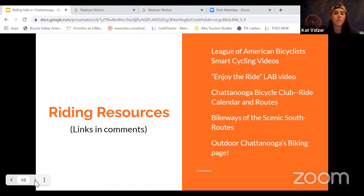They have tons and tons of rides weekly and monthly. Right now is a big bike season, so there's probably a bike ride with CBC almost every day. Again, Bikeways of the Scenic South is a fantastic website by Jim Johnson and Shannon Burke. Both of those guys run their own bike tour companies and are big advocates in the area. You can download some routes online and everything.